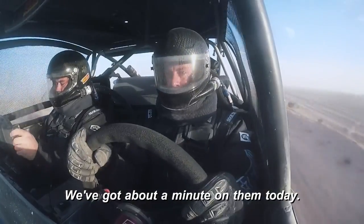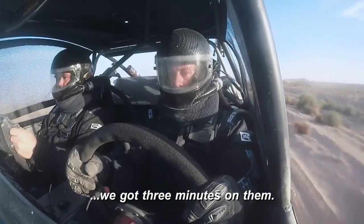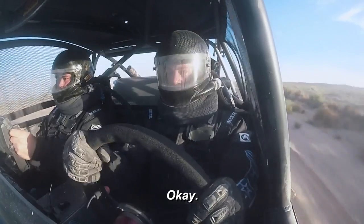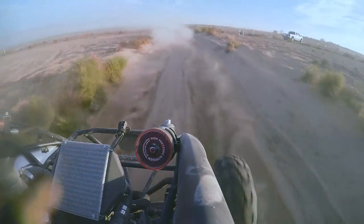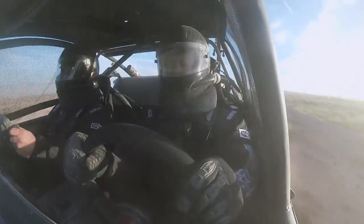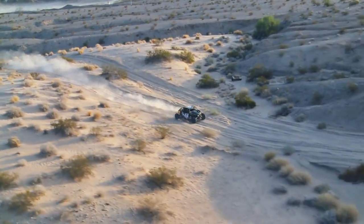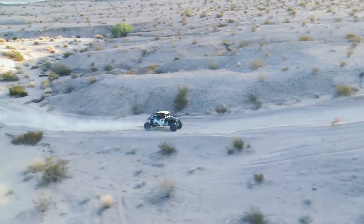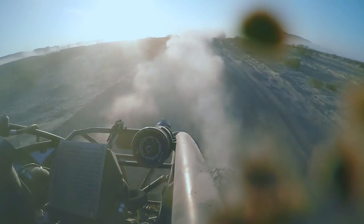We've got about a minute on them today. So add that to the 2 minutes yesterday. We got 3 minutes on them. Don't tear up the car. Okay? In the history of the BlueWater Challenge, not a single UTV team has ever placed physical first on both days of racing. Dustin and Shane in their rookie season aim to put their S3 Racing Can-Am Maverick Turbo not only on the podium, but in the history books as well.